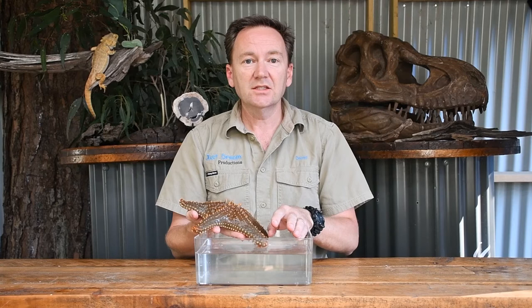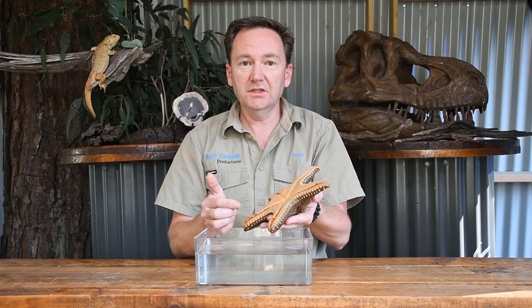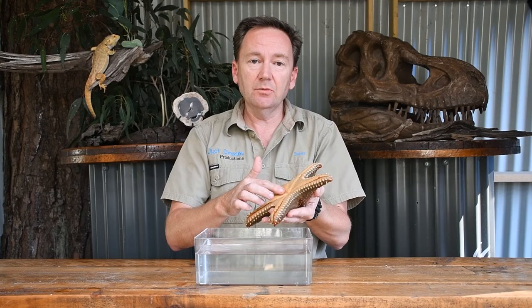Sea stars are actually a little bit upside down. Their mouth is actually on the bottom, and most sea stars don't have teeth. So when they eat, most sea stars actually bring that stomach out through their mouth to feed.